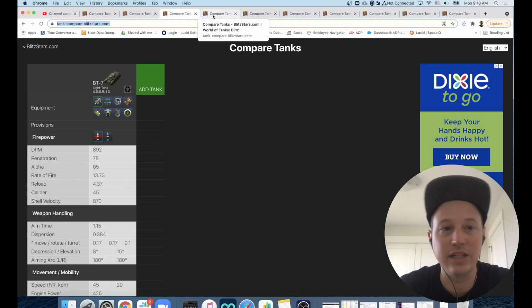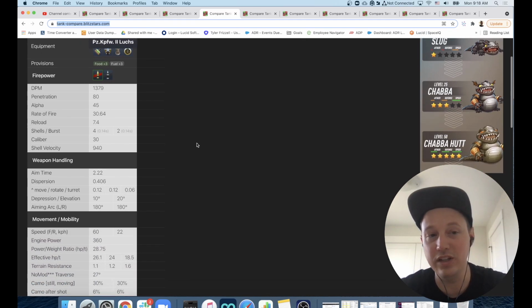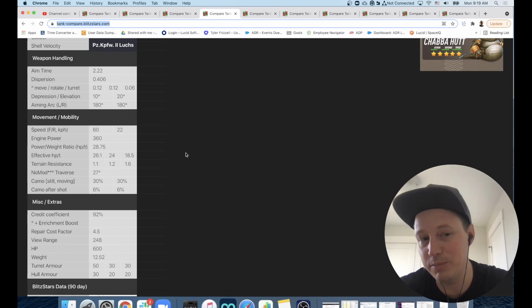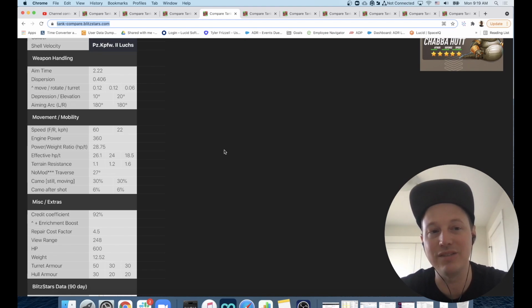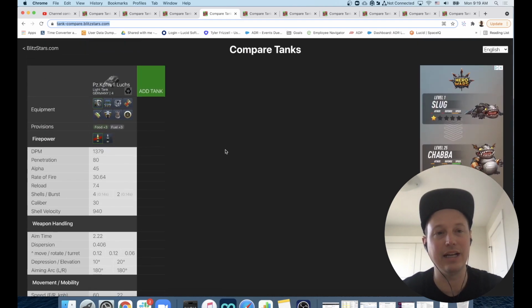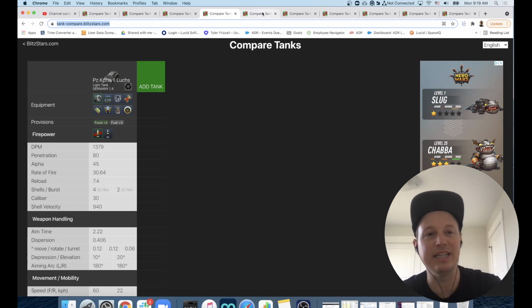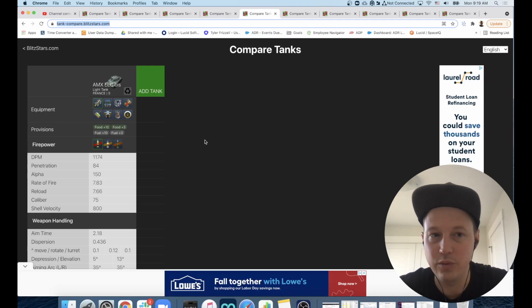Going into tier 4, we have the Lux. Really good. It's an engine power to weight ratio of 28.75, top speed of 60 kilometers an hour. So really good fast tank. I haven't played this tank in a long time, but I know that this one is liked by the player base.